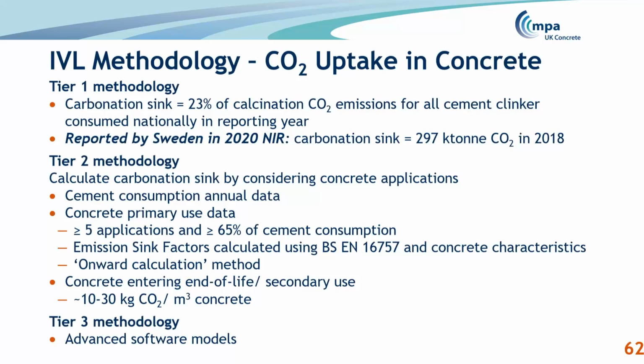Tier 3 methodology: there's not a lot of detail about what a tier 3 methodology would look like in the IVL report, apart from that it would be a more advanced software model, because basically you'll be disaggregating your concrete use data even further, and also disaggregating the annual use further.